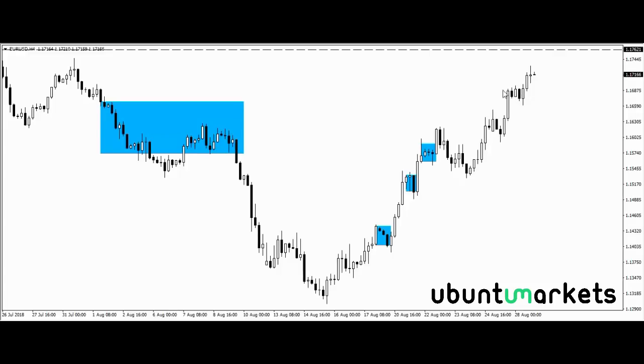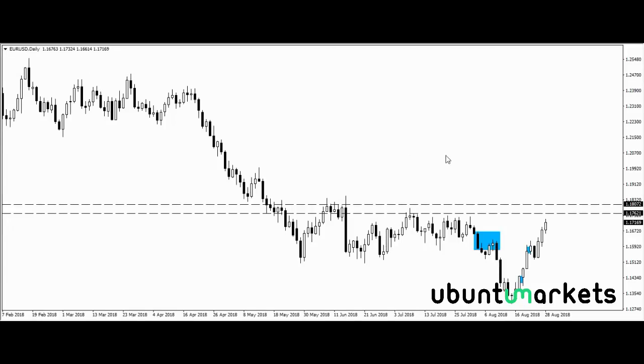Just compare the 4-hour bullish candles with the retrace candles. The retrace candles don't go anywhere. They don't gain any ground. The bullish candles close right near the high. They gain a lot of ground. You don't see a lot of wick. As far as I'm concerned, the bulls are still firmly in control here.